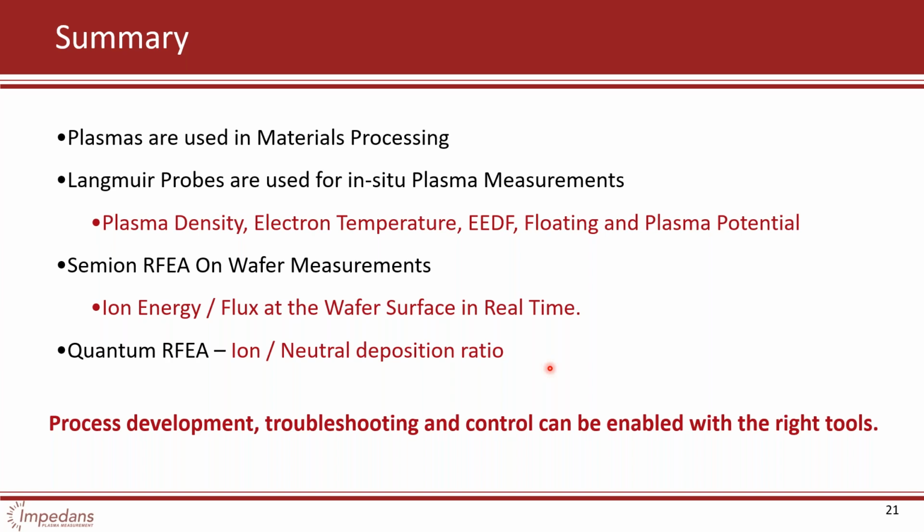I would encourage you to go to impedans.com, where in our resources section you can see a lot of application notes. We also have webinars where we really dive into the nitty-gritty of Langmuir probe analysis or RFEA analysis or other applications. And I just wanted to give you a quick snapshot of where that is.